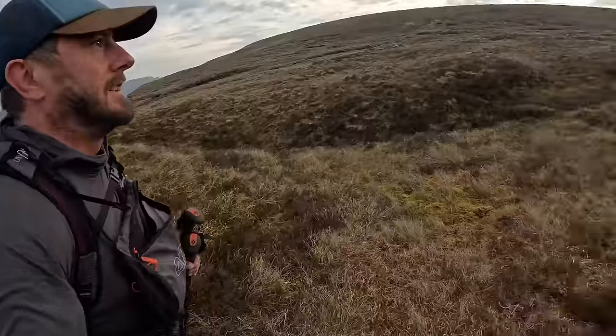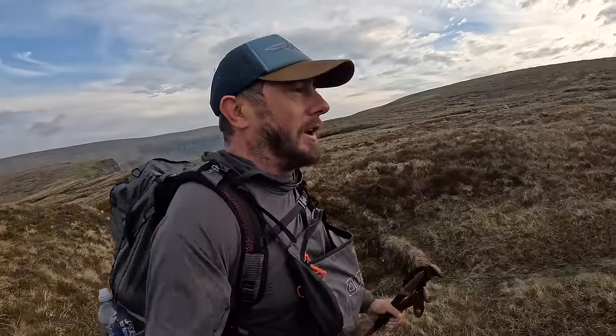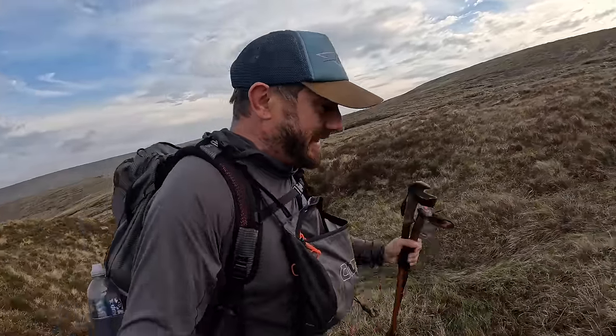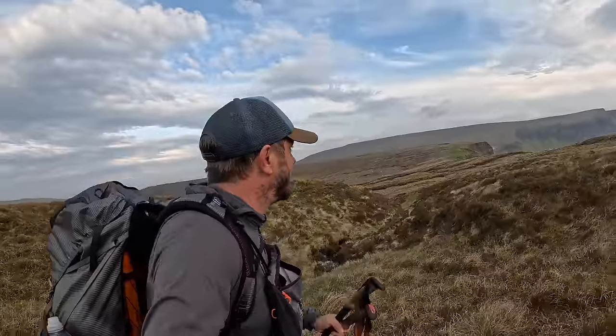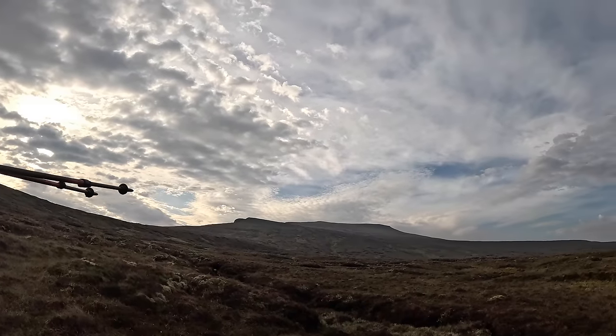This is Scotland. No paths, stopping off at rando waterfalls to get a drink, boggy underfoot, tough walking. Ah, glory be. Wonderful. Right. Onwards and upwards.